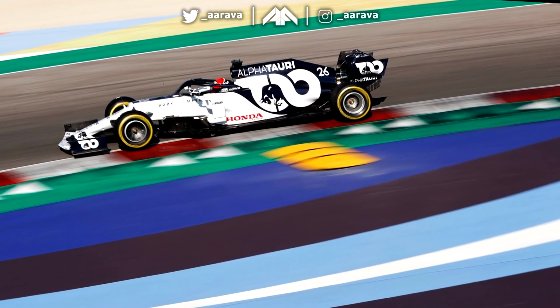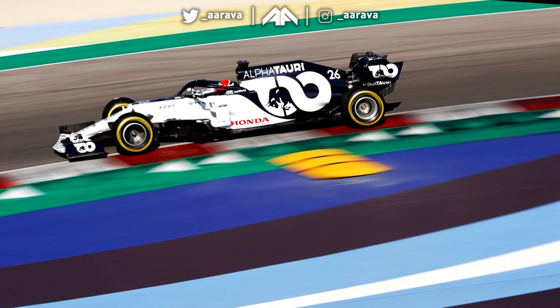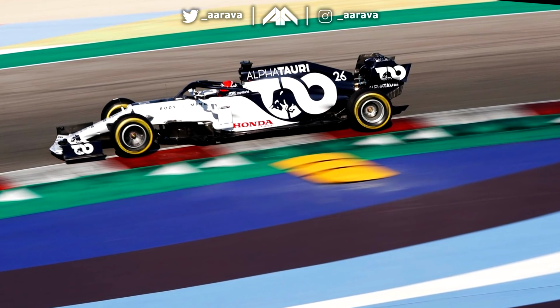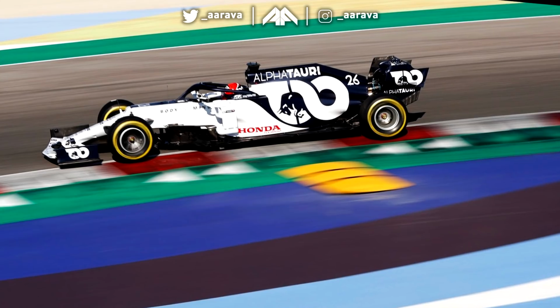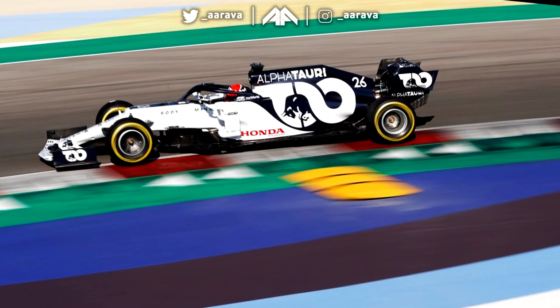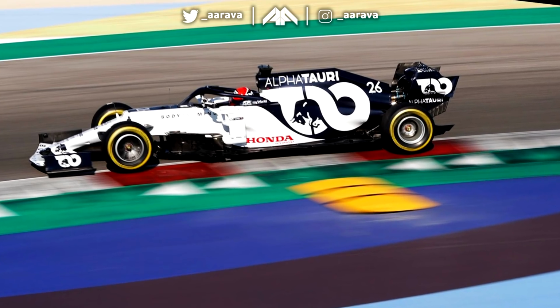So yeah, that is the AlphaTauri. I like what I'm seeing with what they've made, especially the nods from the Red Bull car from last season. It's a good vibe generally. I get the feeling they're going to have a decent season again like they had last season, and obviously, they ended off so strong, so I feel like they're going to take that momentum through, in my opinion. And in terms of delivery, like I said, dig it.